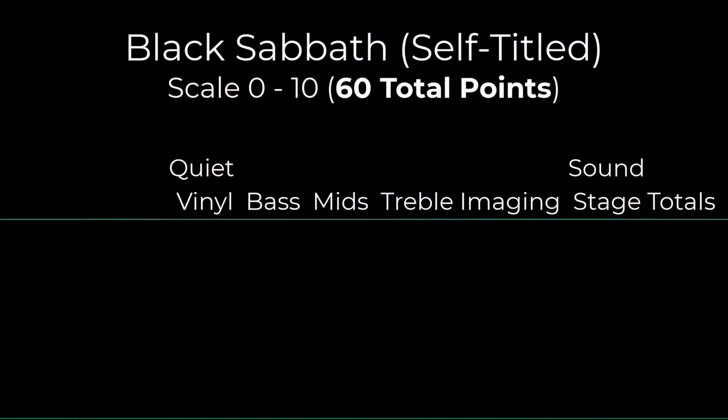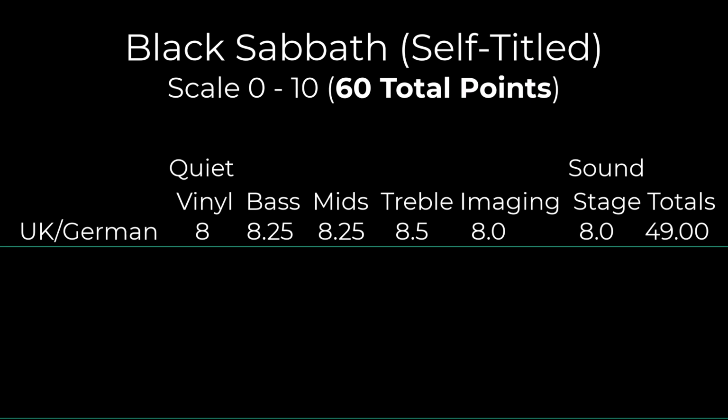So starting with the UK and the German releases, which are very similar sounding, the vinyl quietness is an 8. Obviously, it's a little older record, quite a few years old, and so an 8 rating is pretty normal in the range for this, but it does in fact affect the number, of course, because it tends to be one of the lower ratings a used record will get. The bass on here was 8 1/4, as are the mids, so they definitely have presence and some accuracy, but you'll see that they're not quite up to what we experienced with the other ones. And then treble is 8.5.